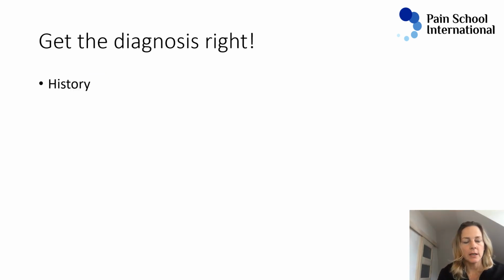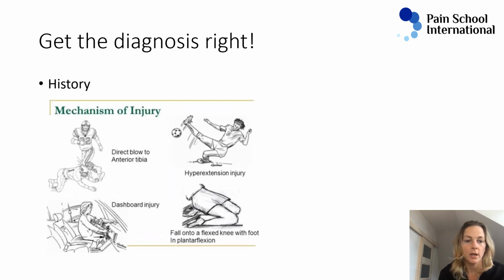So the key is to get the diagnosis right. You need to have a good history. You need to ask your patient, how did the pain start? Because that will give you so much information. If your patient is a soccer player, may have a hyperextension injury, or if the patient fell on the knee, you will already know what happened, right? Where do you expect the injury?